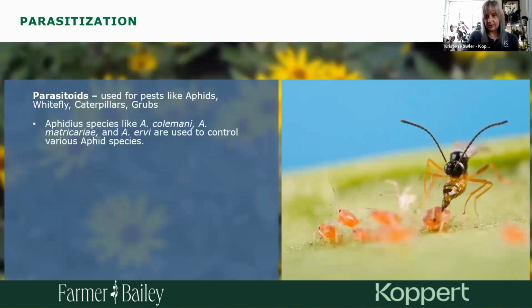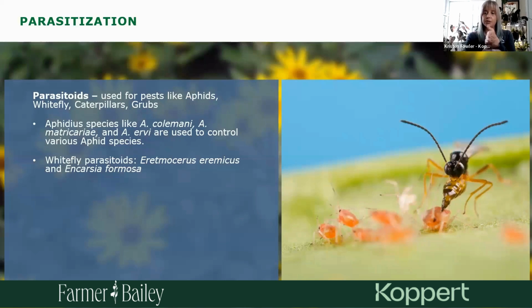You can see here that it's laying its ovipositor into the egg. We have multiple different species, Aphidius colemani, matricariae, and ervi, used to control different aphid species. Again, it comes down to identification. Knowing which aphid you have determines which wasp you use. So you can't just throw a wasp at it, and it's like, oh, well, that's not the right one. It doesn't like that one. It hasn't evolved to work in that species of aphid. So send us pictures, ask us questions, get a proper ID, then we can know which ones to roll with. There's also whitefly parasitoids, Eretmocerus and Encarsia.